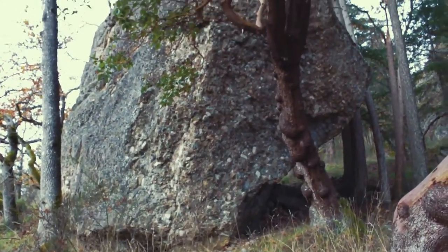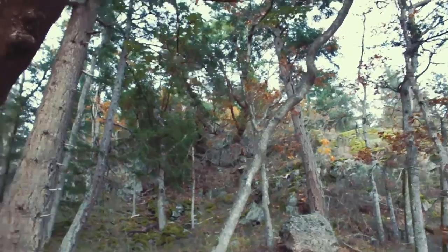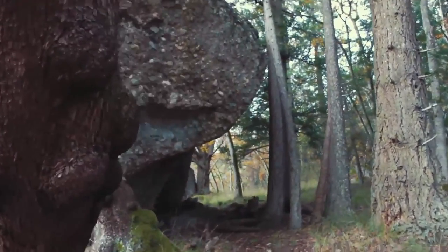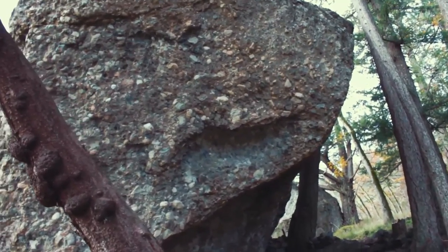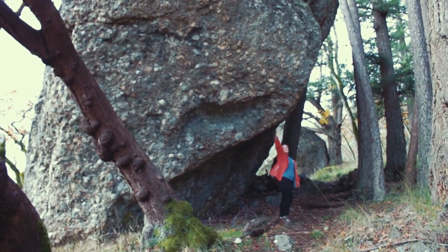We need to get some scale as to how big this thing is. It looks like it just ripped off the top of the mountain and just settled here. This thing's massive. There's some scale for you. It's quite large.